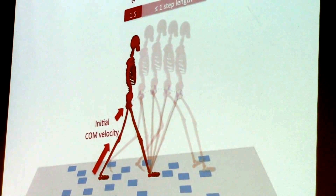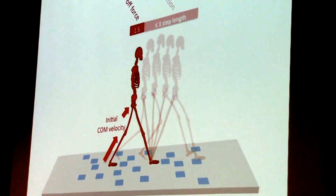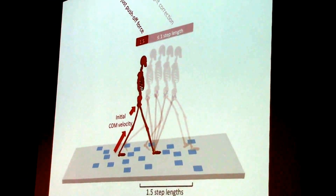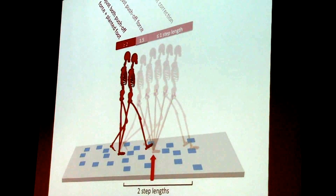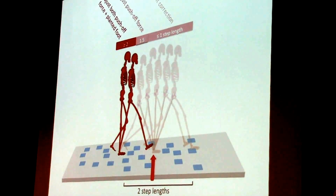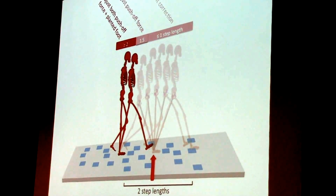However, if subjects could see a step and a half ahead, then they may be able to adjust the push-off force from the trailing leg to kind of redirect the center of mass away from obstacles and toward a safe foothold. And if they can see at least 2 step lengths ahead, they may also be able to adjust the position of the planted foot, which again defines the base of that inverted pendulum. So this could explain why walking performance improved in our experiment when visual information from further ahead became available, right?